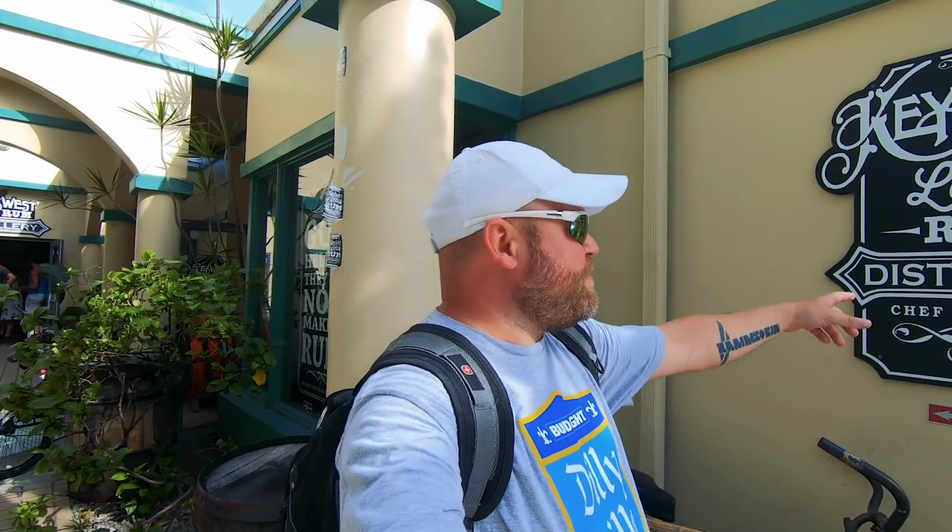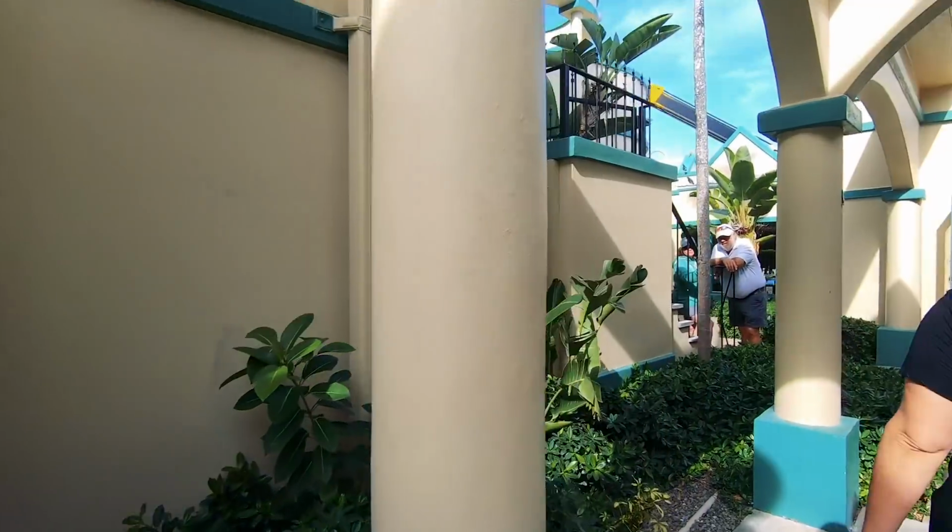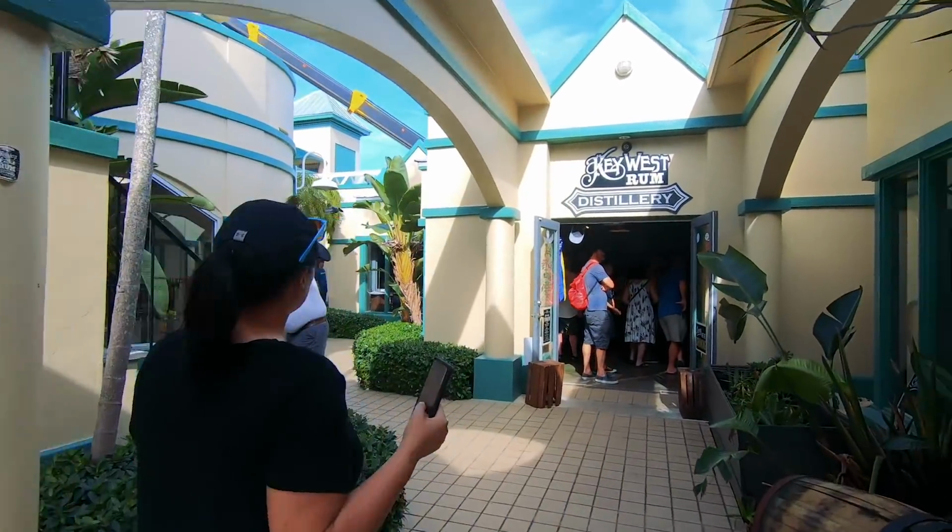All right, I don't know the history behind it, but Key West first legal rum distillery. So we'll go check this out. We got tickets to the tour later, but in the meantime, there's some taste testing.